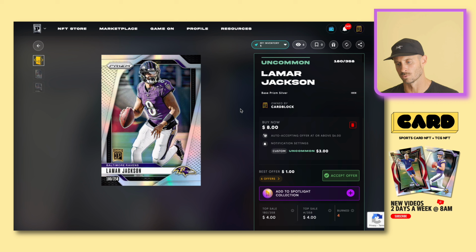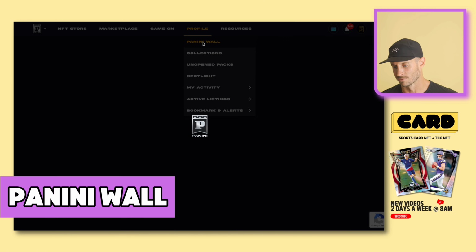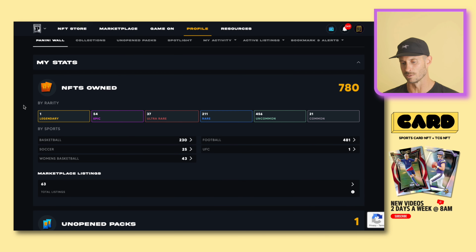Now let's take a quick look at the collections hub, which I like to call it, or it's called the Panini wall, just to see what that looks like for us collectors. Now, when I select the Panini wall, this is what you're going to see. It gives you a good framework of exactly what you've collected so far. It puts it into buckets, so you know exactly what you're doing. But in my mind, this is the macro, the pulled-out version of exactly what this is.